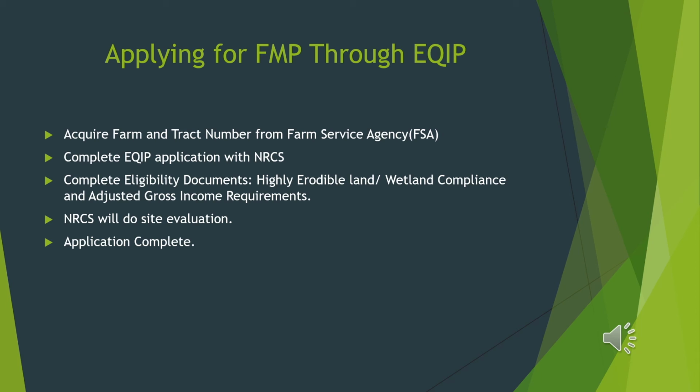Applying for a forest management plan through EQIP is a very simple process. First, you need to acquire a farm and tract number through Farm Service Agency. Then, you need to complete an EQIP application with NRCS. If you give me a call, I'll be able to send you one through email. We can schedule an appointment or traditional mail.